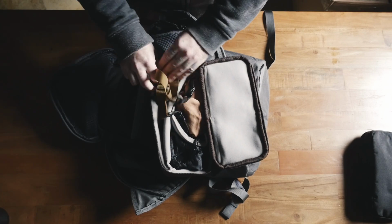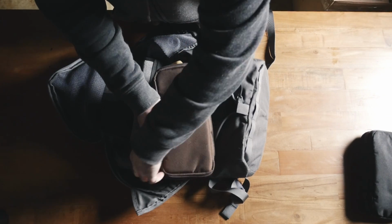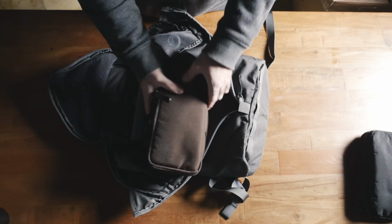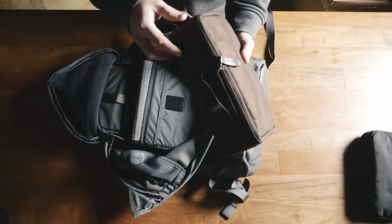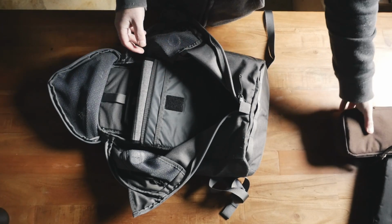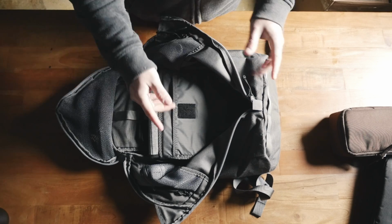My camera's in here, I got some film and all that kind of stuff. This thing is kind of like my EDC pouch, I guess, because that is my EDC stuff. The Ona thing is great. I mean, I don't like that it's brown, but it has nice YKK zips and all that stuff, so works great. Now, the pack itself, you have a laptop sleeve here, not a laptop, tablet.